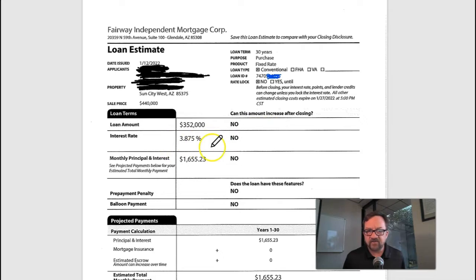They will also tell you straight off, can this amount increase after closing? No, it can't. Interest rates cannot go up unless you're doing an adjustable rate mortgage. And if you are, stop. Don't do that. Asterisk, Ray's not a financial advisor. But stop. Don't do that if you project that the rates are going to go up.